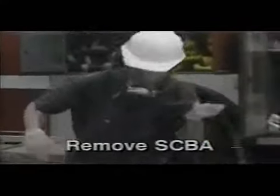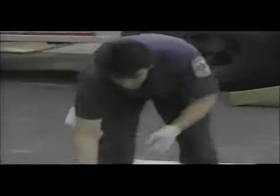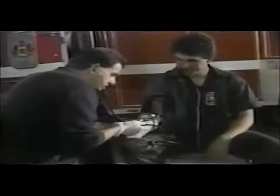SCBA is removed in the cold zone. When removing your tank and facepiece, take care to avoid touching your face with your fingers. SCBA should be laid out in a specified area for inspection and drying. After all other PPE has been doffed, the inner gloves can be removed. Discard these gloves into a separate container for disposal. They must never be reused.